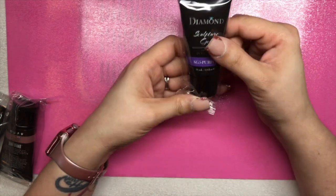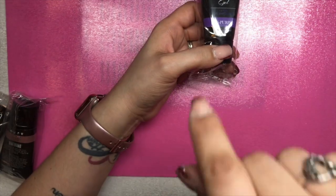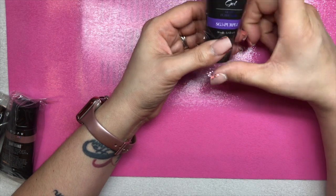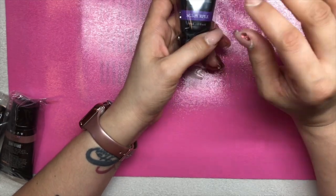SG5 Purple. This is a poly gel that glows in the dark. Since I did my poly gel video, I've been wanting to try more poly gels. I only have, and they're even smaller, guys. They're even smaller than these. I believe they're smaller than these from McCart, and I love them. So I want to try more. So I purchased these. They had a huge sale, you guys.